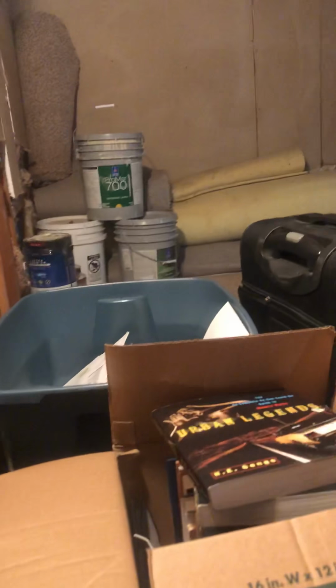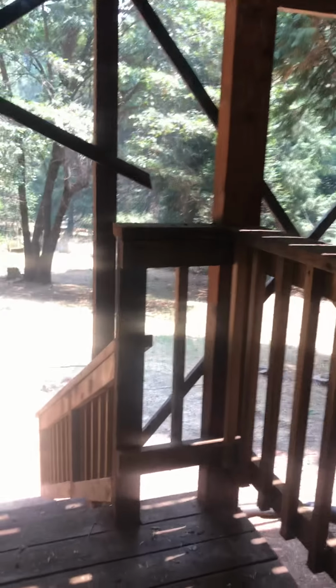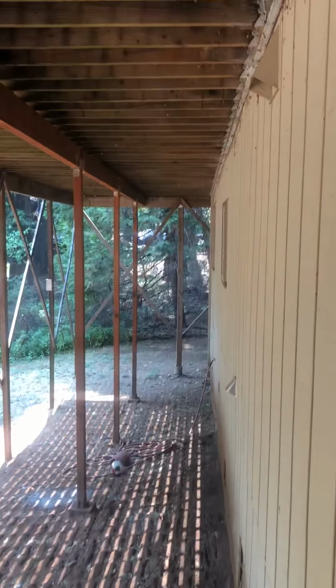This is basement. Lots and lots of storage space in here. Lots of space. Access to the back.